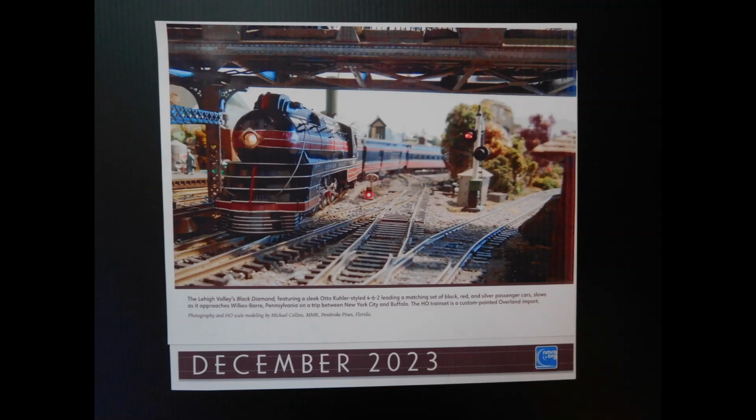And picture number 50 plus. After 10 years submitting pictures for the NMRA calendar project, I finally got selected for the 2023 calendar for the month of December. This is number 10 of my top 10.